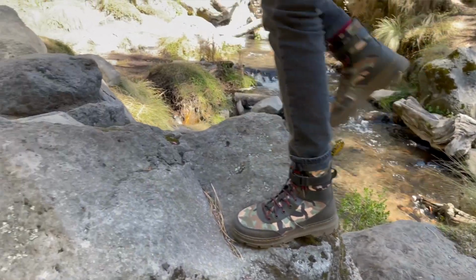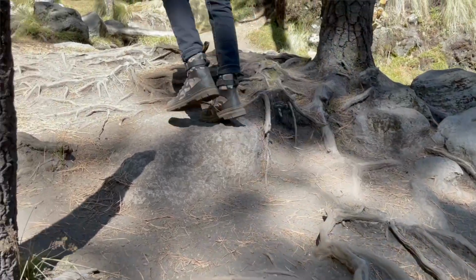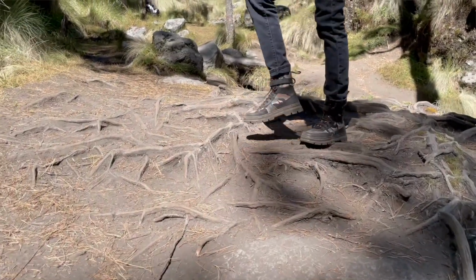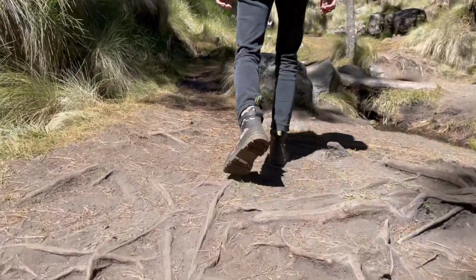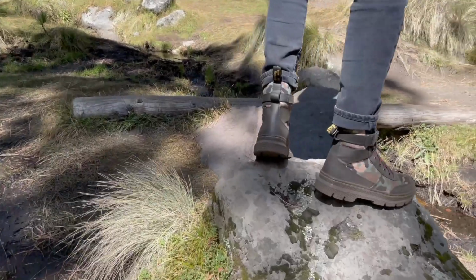And what I did is I went out and hiked in a national park in another country through creeks, mud, bridges, rough terrains, rocks, sides of hillsides, and these are the pair of Doc Martens that I wore. So can you hike in Doc Martens, something more than just a stroll or however way you define that? Yes, just using the right ones with the right soles.